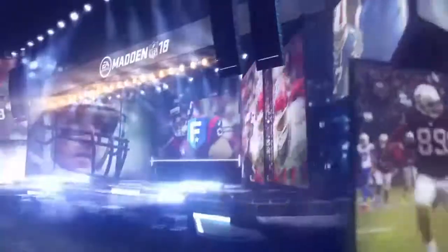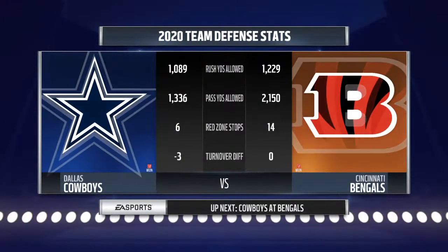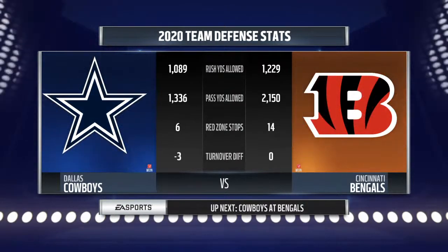Hello, everybody. I'm Larry Ridley, and this is the NFL on EA Sports. Today's matchup features the top-scoring pass offense in the NFL. The Bengals are #1 in pass TDs, and they go up against the Cowboys defense that will try to keep them out of the end zone.